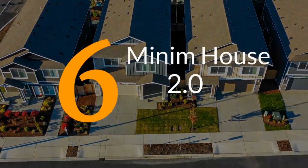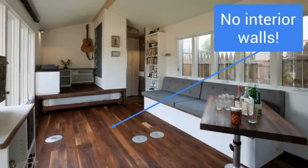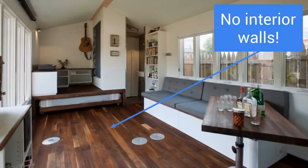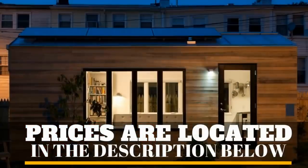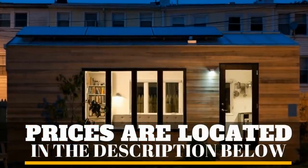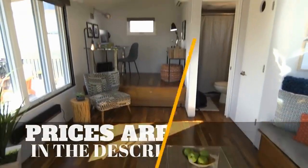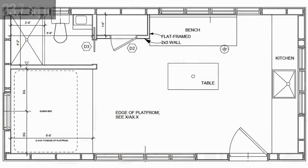Number 6. A tiny home without interior walls is one thing that sets this home apart from the growing clan of other mini-sized homes. Micro House 2.0 from Minim Homes is built on wheels as a trailer or on a foundation, on or off-grid. This new version is a further refined version of their original with 265 square feet of usable interior space and is very customizable.